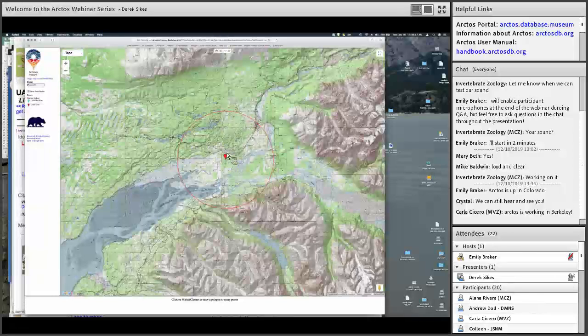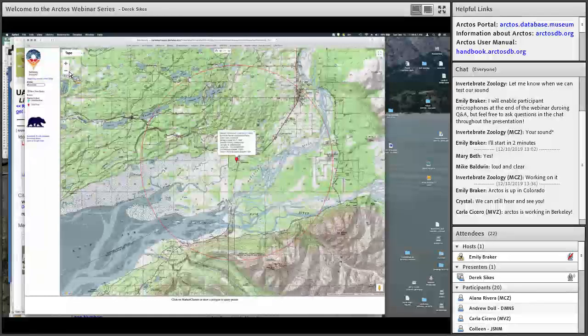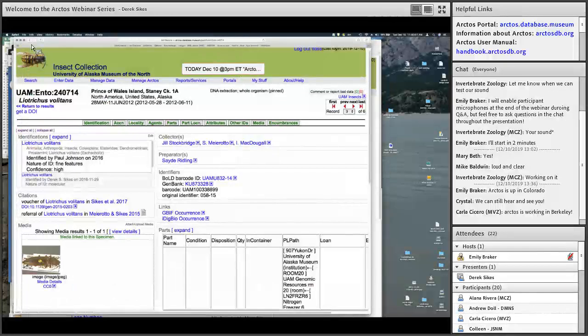But this red circle is the extent or the uncertainty of the latitude longitude. Basically, we've estimated that this specimen was collected somewhere within this circle when we were georeferencing. And because it was probably an old record, a historic record, 1944 exactly, we didn't have very precise data on it. But let's close that.